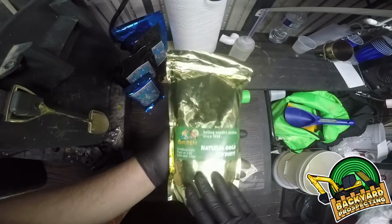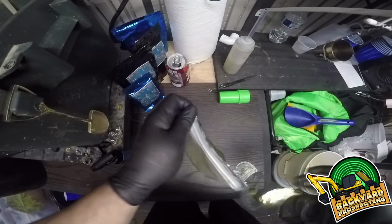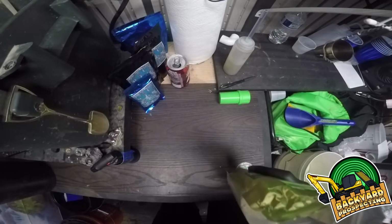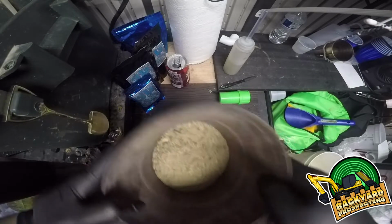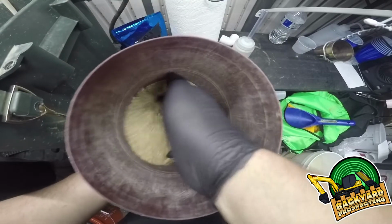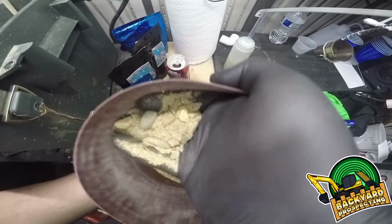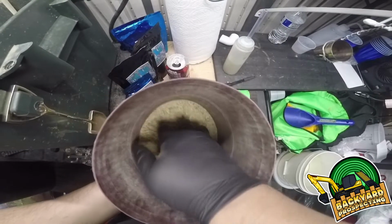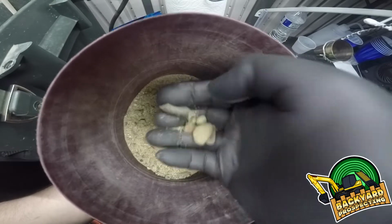Comes in our Mylar bag, sealed up, heat sealed on top. Let's get to it. So we're going to rip this baby open. Pour her out into the tub. So that's what we're looking like. Just your general Paydirt. Nice and golden blonde. With some pebbles here and there.